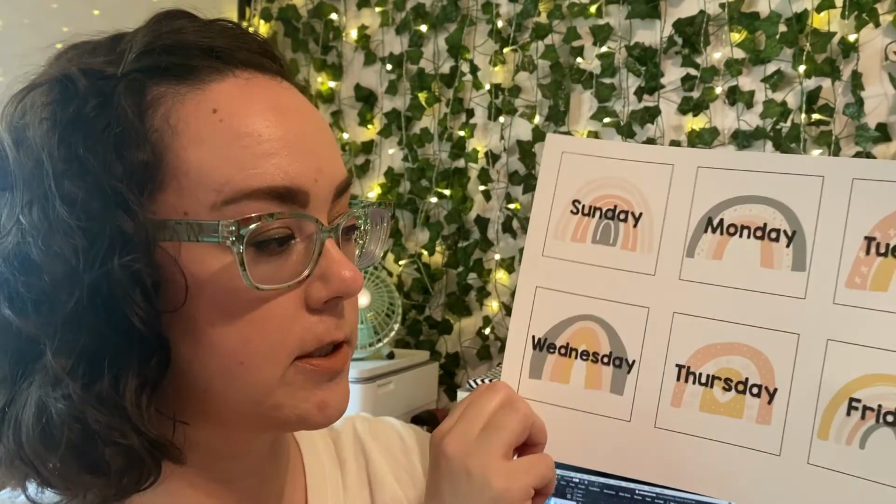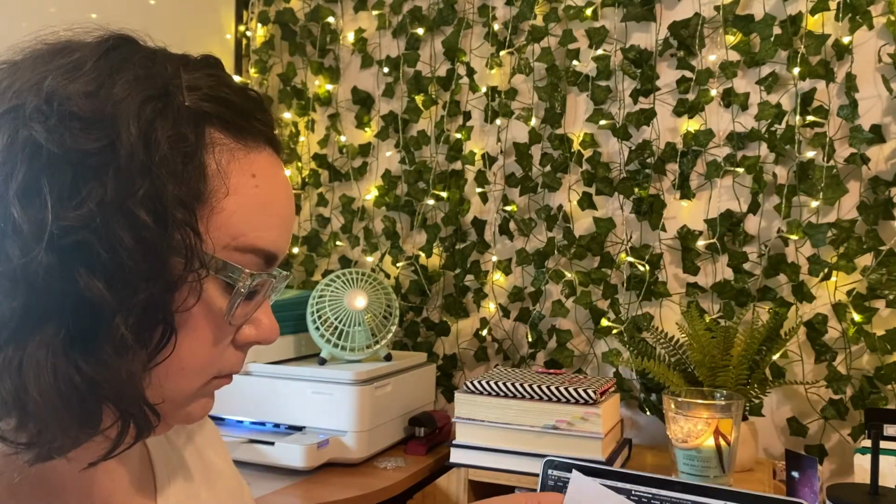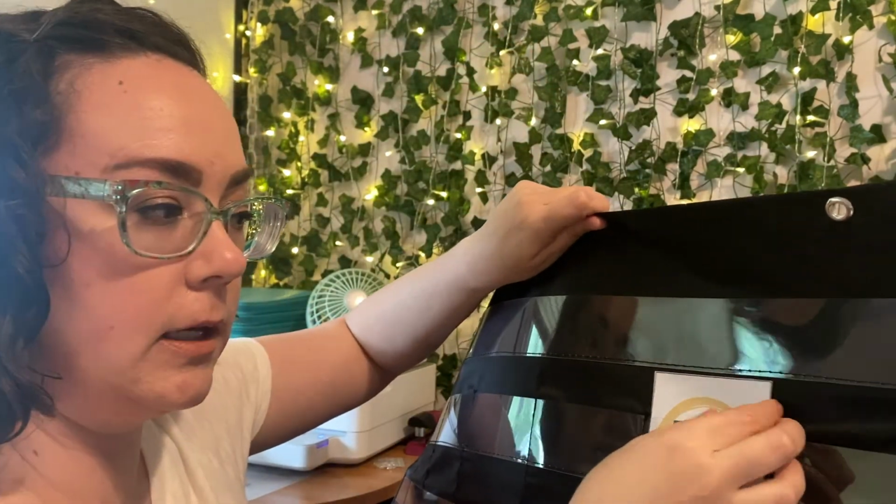Okay, so hello. I made the calendar pieces 3 by 3 as that's what I had read that each of the little squares on the pocket chart are. So now we're going to see if that's actually right or if I need to shrink them down. Okay, so this is what the days of the week just look like. I took some rainbow clip art that I'd purchased off TPT and just put them into boxes. So I'm going to cut one of these out, make sure it fits into the chart, and then we'll go from there. Okay, so that's just one little square. Now let's shove it in and see if it fits. Okay, it's perfect. So I'm going to go ahead and print the rest of the small little squares out.